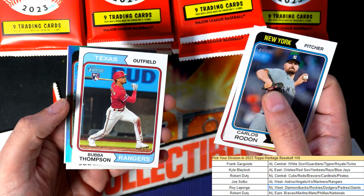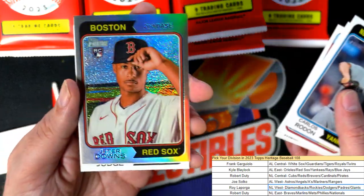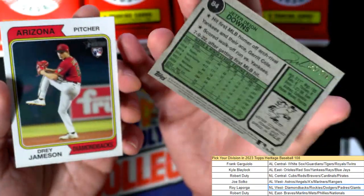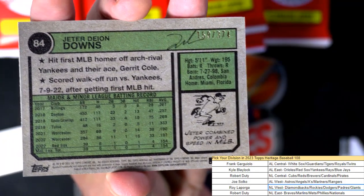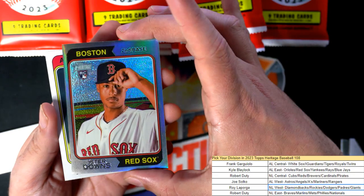Oh, looks like we got a foil coming up. What is this? Ho! Parallel. That one is numbered down to 374. That's 159 of 374 for the AL East owner. Nice one.